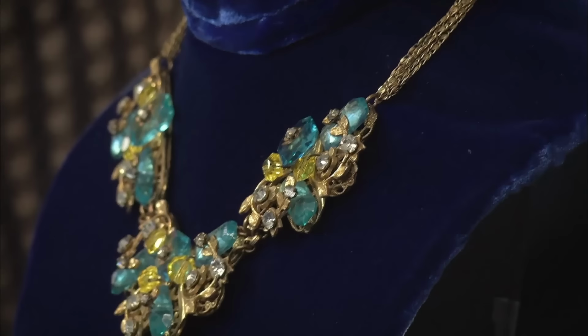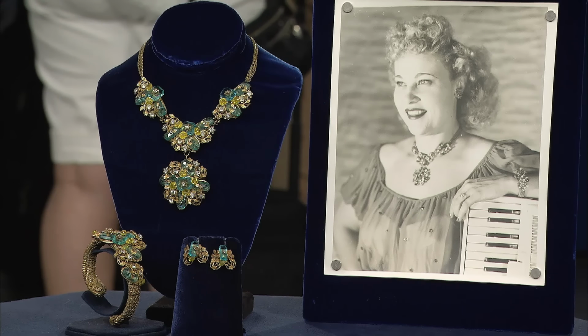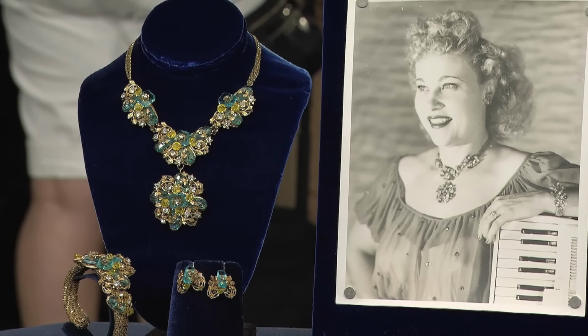Costume jewelry, but I know it's beautiful. I love it. There's something uniquely charming about vintage costume jewelry. This exquisite jewelry was inherited by the guest from her godmother, a performer in the 1920s to the 1940s. Her godmother, part of a twin act, entertained troops and children, showcasing these pieces.